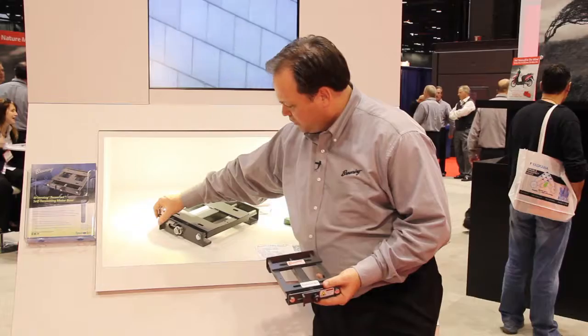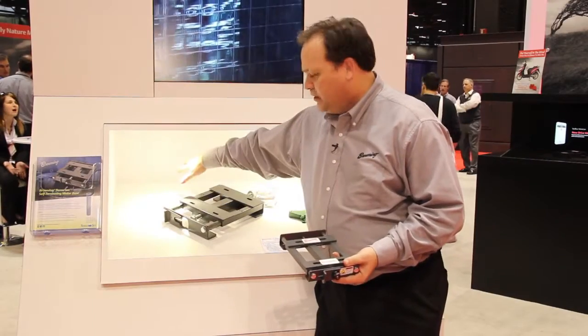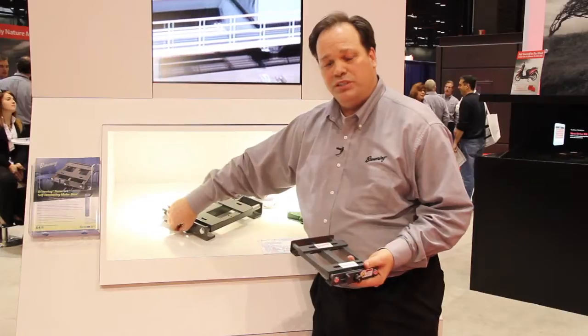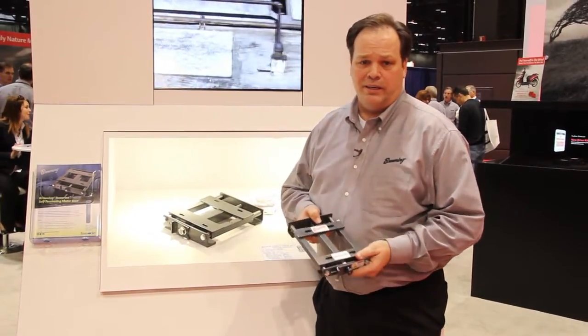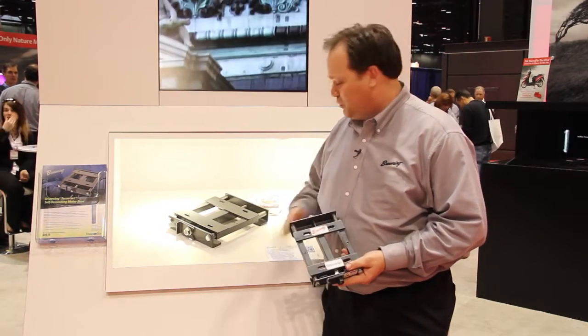You can slide the quick release latch, and then you can slide the base forward to rapidly change your belts, push the motor back, lock the latch, and retension your drive. It cuts the time to change a belt significantly. We've done belt changes here at the show as fast as 37 seconds with this design.